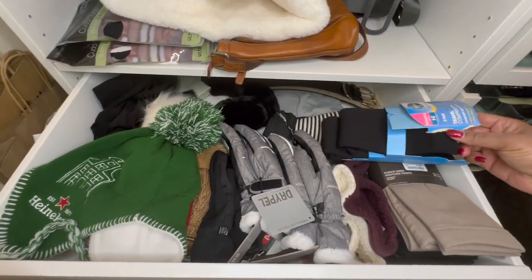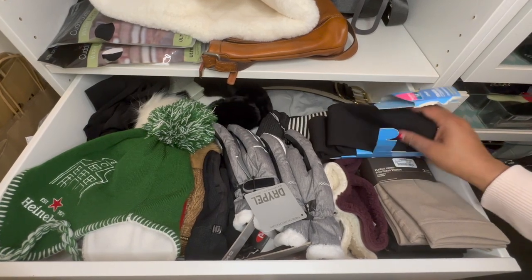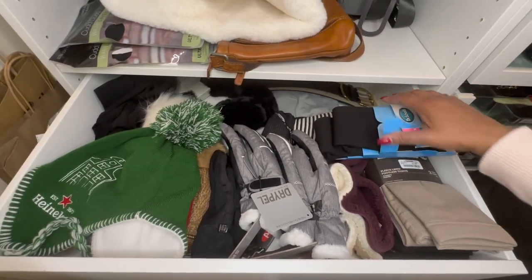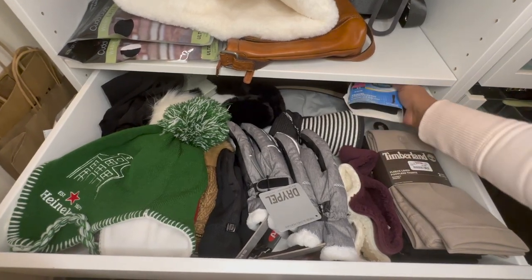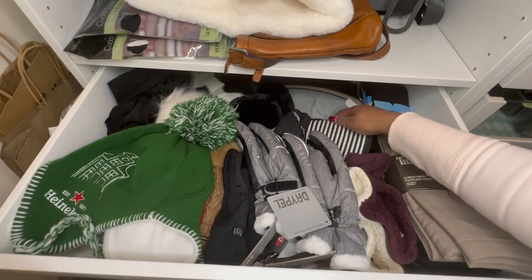I have another pack of these in my bedroom closet. So I do wear these compression socks on the plane. Just because, I don't know. Don't want anything to happen, but I've never had a problem with anything, but I do wear those compression socks.